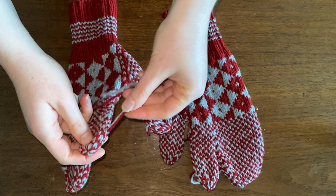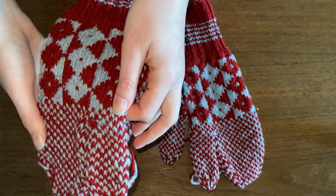You may also notice the yarn tails hanging off my mittens. I weave in my ends after my knitting is complete, but I don't cut them until after blocking. I found that with this technique, my ends stay put in the finished project much more.